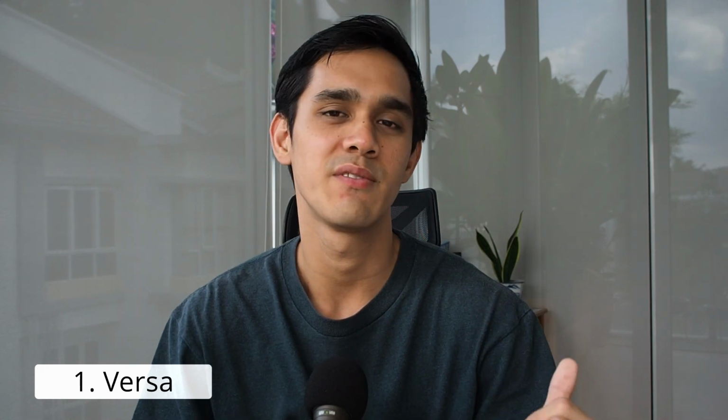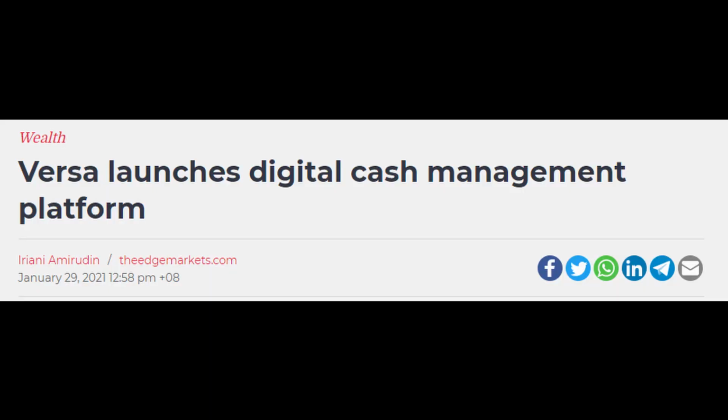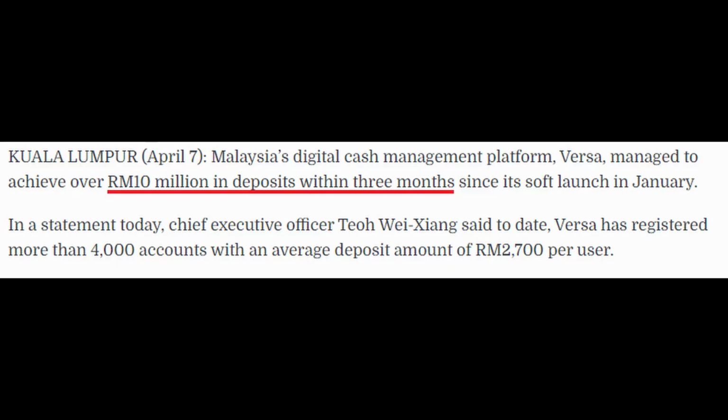Let's cut straight to the chase with our first option being Versa. Versa is a relatively new platform, but then again, so are all of them. Among the three that I mentioned though, they are the only pure play money market fund. They launched in January of 2021, and after 3 months, they mentioned that they had over 10 million ringgit in deposits already, which to me is very impressive.